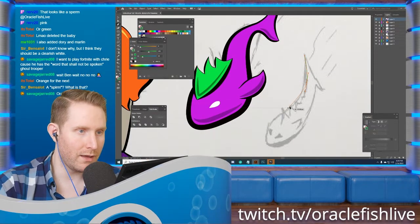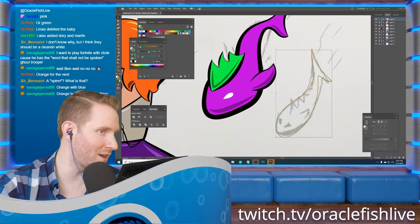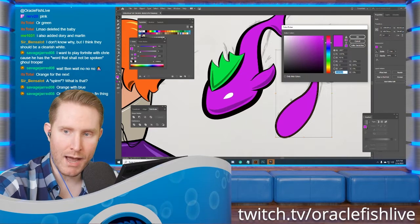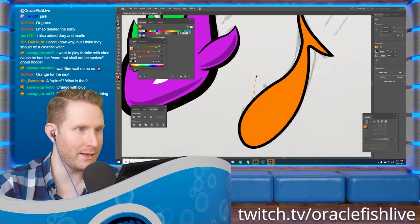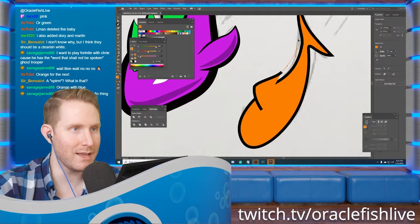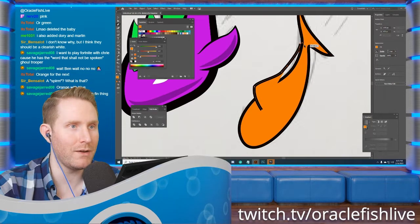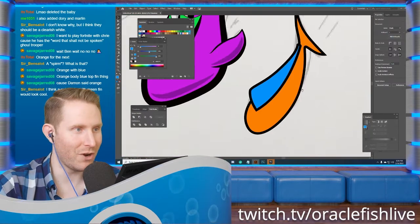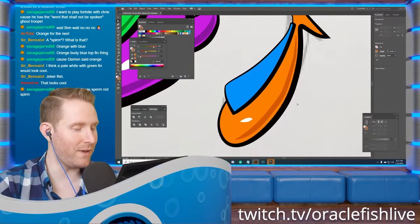We're gonna work on that just a little bit. Obviously need to change the color of this one. And this is gonna be orange body, blue top. And this guy, we're gonna make him a little bit less spiky just because it saves me a lot of effort. So we're gonna make it look like he has a fish equivalent of a mohawk. Let's do, there we go. Something like that. Oh, that looks pretty cool, actually. Oh, he needs a fin. What am I doing, man?